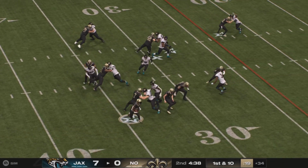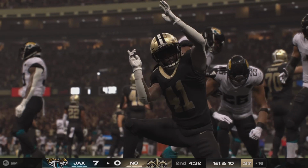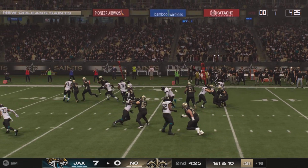Now a 1st down carry. It's Kamara. And he's able to motor his way down to the 16-yard line. Another big hitter there. This one good for 18. A good run there off right tackle in an old-school NFL football.